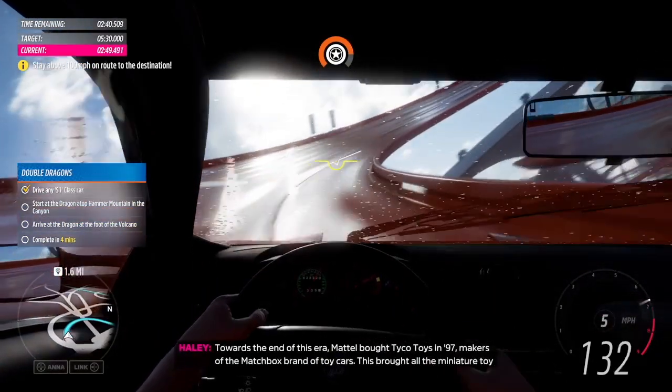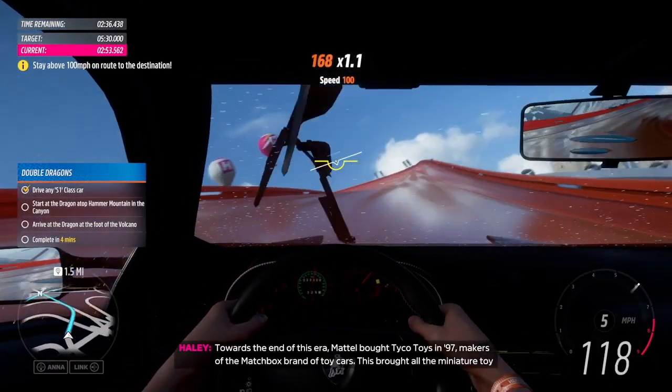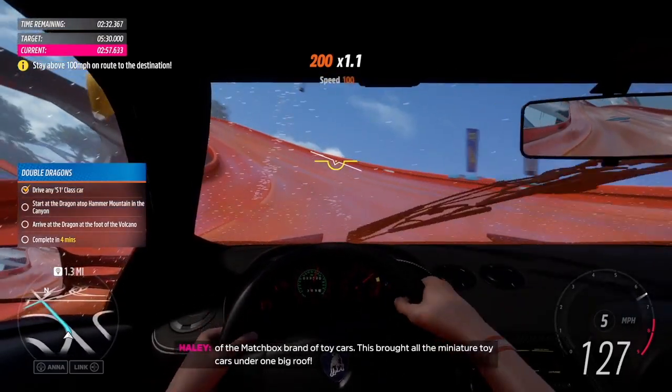End of this era, Mattel bought Tyco Toys in 97, makers of the Matchbox brand of toy cars. This brought all the miniature toy cars under one big roof.